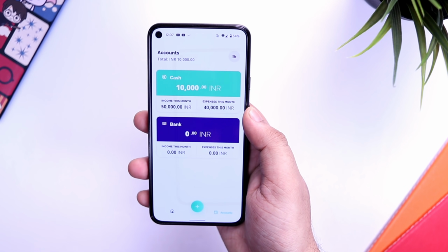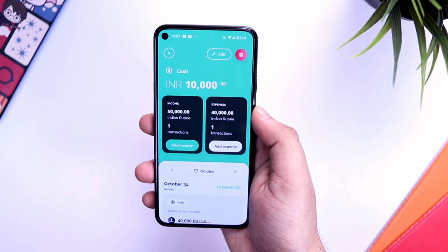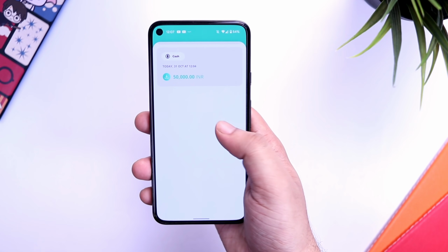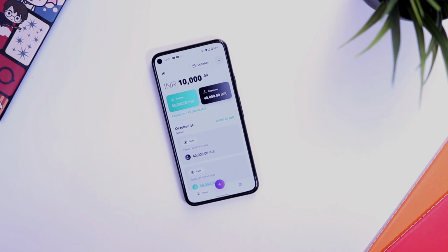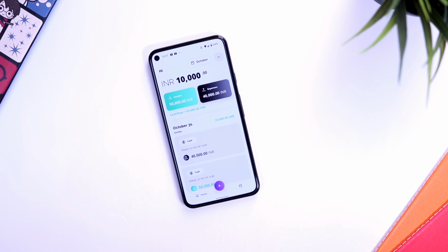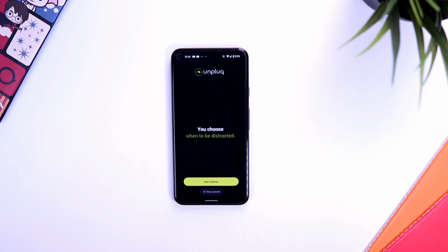The app is completely free to download, and there is also a premium version which lets you add multiple accounts, categories, and even set multiple budgets as well. All in all, it's a very good spending tracking app and I will highly recommend you to give this one a try. Next up we have an app called Unplug.